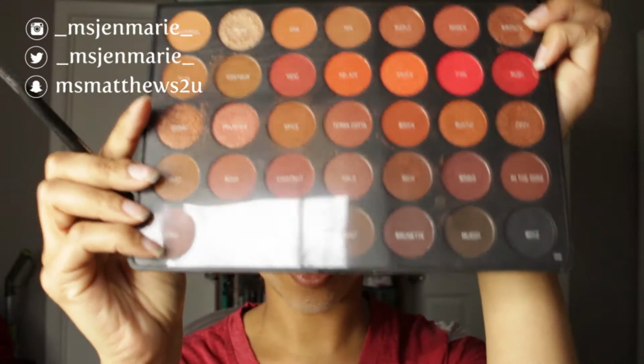But anyways, moving right along, what I'm going to do is take a little bit of my Morphe 3502 palette, and I'm gonna move y'all up a little closer so y'all can see. But we're gonna be using this palette, the one that I love so much, and if you ever watch my Morphe review palette video, you know what I had to do to get this palette. So anyways, moving right along.